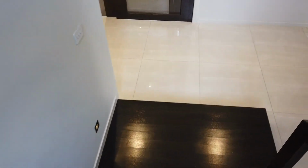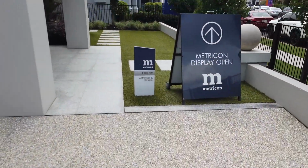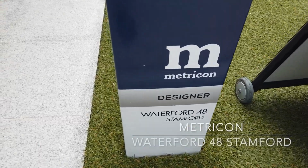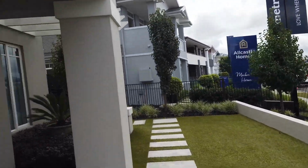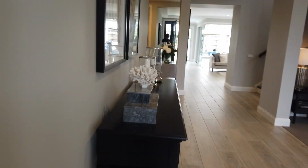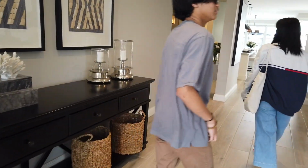Grabe! Ang ganda naman tong bahay na to. This one is Waterford 48 model. This stamp 4. Okay. Wow! What's this? I'm outside. Sapatosan. Turn left ka kagad, tinan mo dyan yung mga sapatos. Yan yung mga sapatosan, tinan mo dyan.